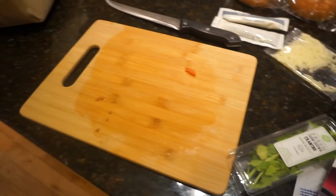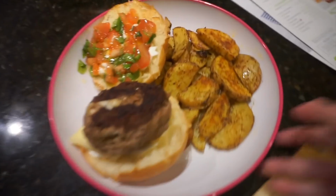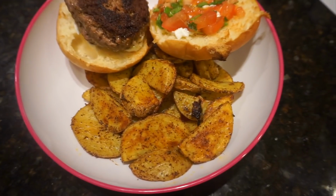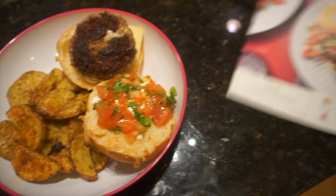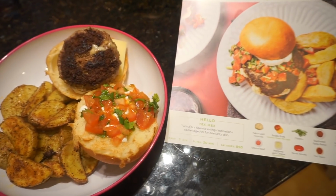You guys can see this is kind of just me showing you guys the meals that I have been taking while I've been also doing the apple cider vinegar stuff, because a lot of people don't show what exactly they ate. So I do want to show you guys the variety of meals that I had while I was doing the ACV.